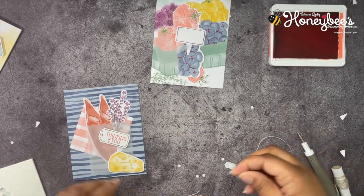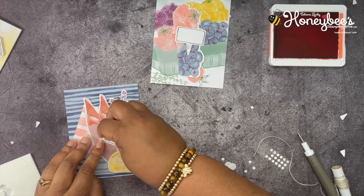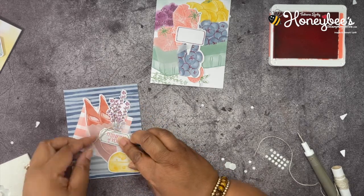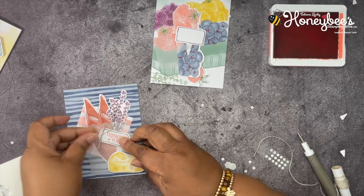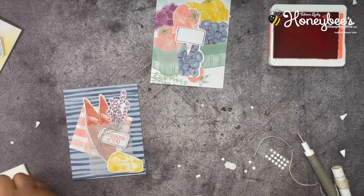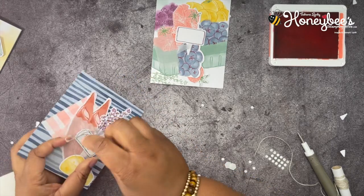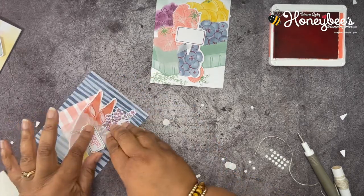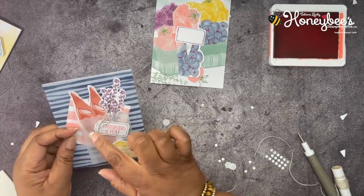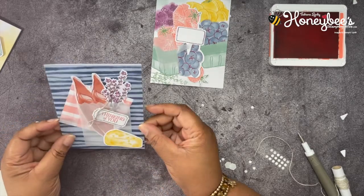Get us a glue dot. Put there. And we're going to stick our bow on that just like that. There we go. I think I want to put a dimensional because they only used one, but I don't think I want to put another one right under where the bow is going so it won't stick. There we go. So that's card number 2. So again, the twine was supposed to tie all the way around that, but it looks fine just like this.